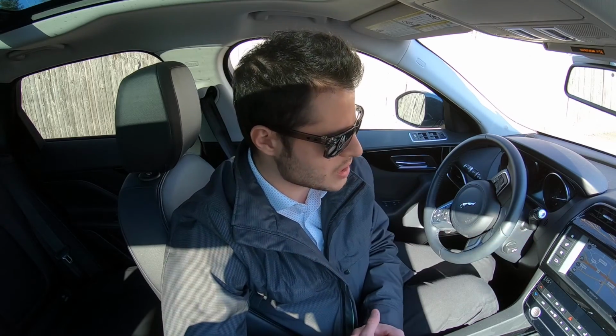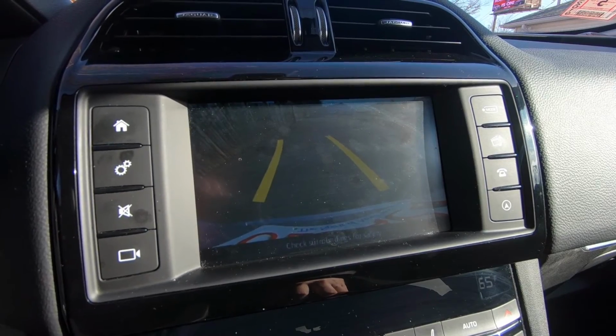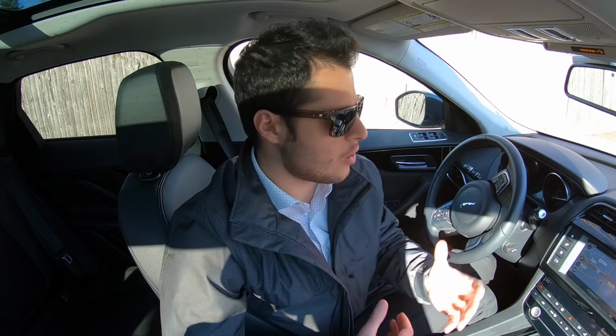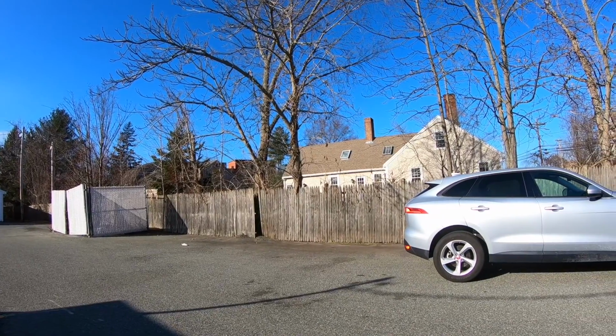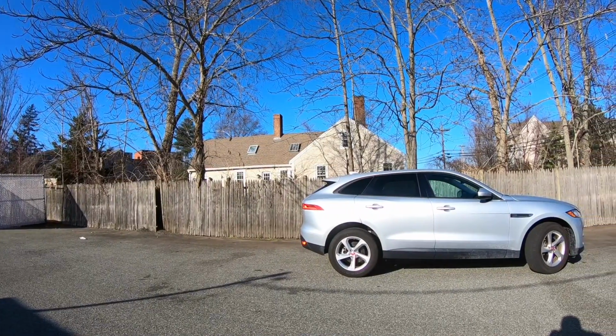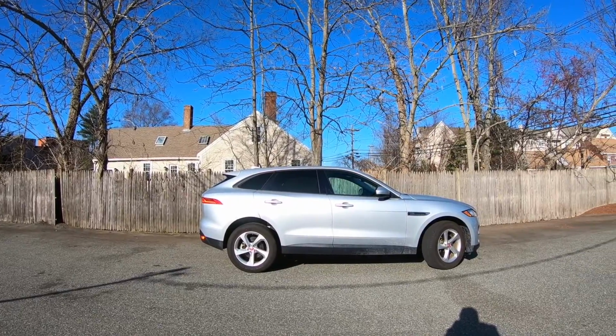It's not really as much of a factor for me, I guess, because I don't really care about this kind of stuff as much, but when you put it in reverse and you're backing up near something, there's no noise or sound or anything to indicate how close you're getting. It's nice to see some of those features being put into this vehicle, because after all, this is not a cheap vehicle. It is an expensive luxury crossover SUV.